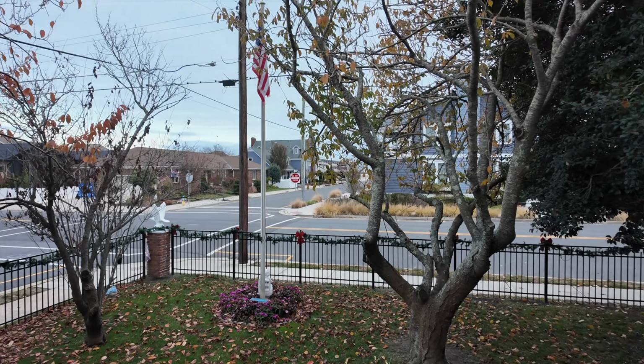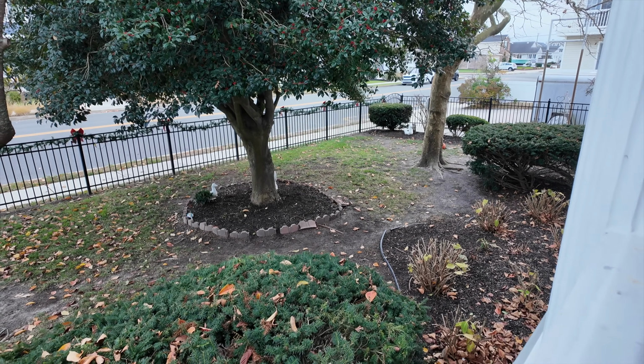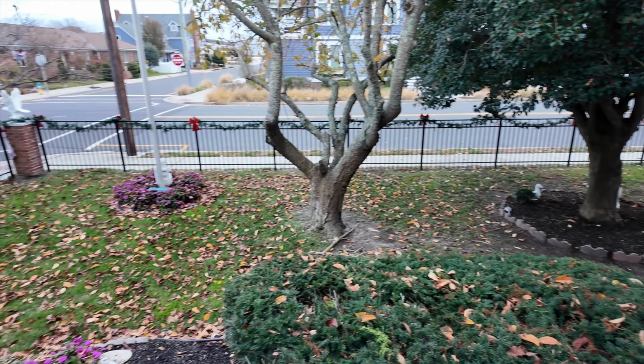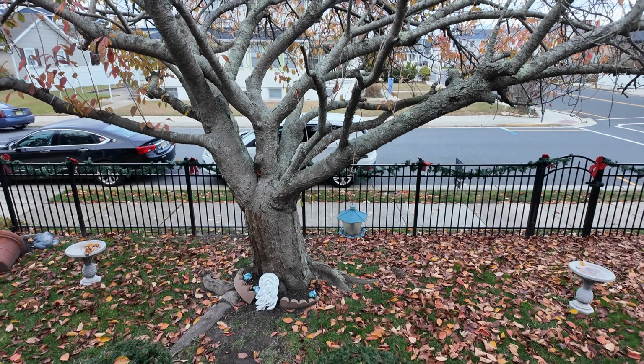You can see there's a lot of space in this yard because back then they weren't building on top of each other. They actually gave you space. And so like this place here, you can see it's enclosed. A lot of some really, really old trees.